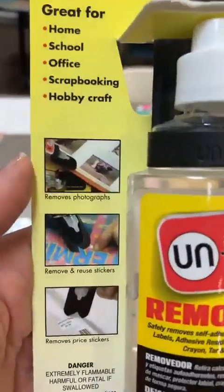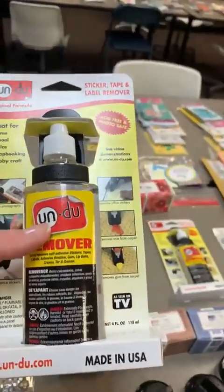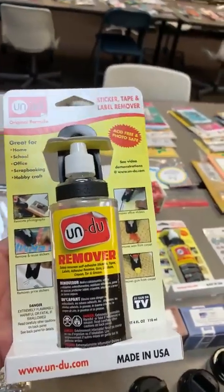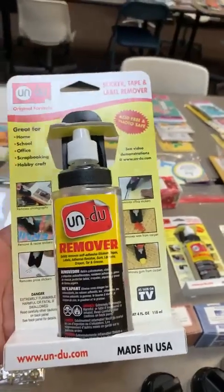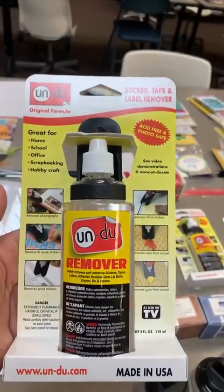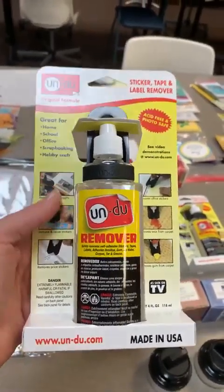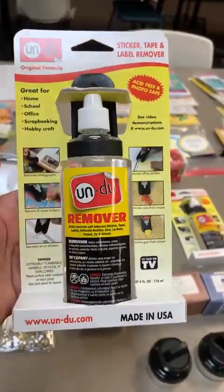So that's kind of how it came into the hobby industry. People were trying to get their photos out of those old, what they called magnetic albums. I don't know why they call them magnetic. It was just glue strips. There was no magnet in there, but trying to get those photos that were stuck on those glue strips out, because you were ripping your pictures trying to get them out. And so this will get photos out of those old photo albums as well.